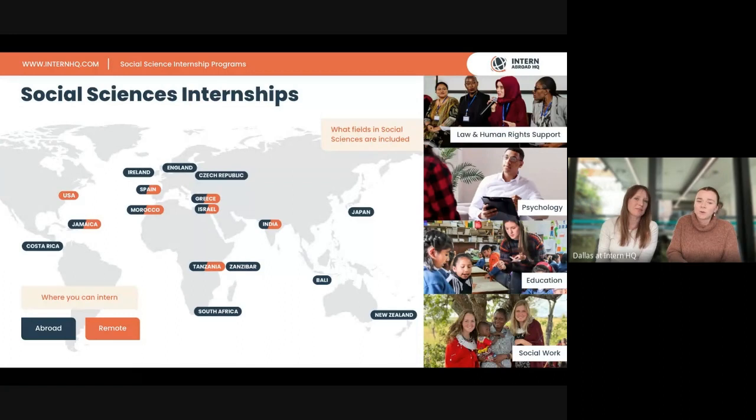Yep, and you can see just from the images to the side that our most popular fields are law and human rights, psychology, education, and social work. But we do also have a range of other ones that aren't listed there, but that we do offer as well, destinations highlighted on the map.